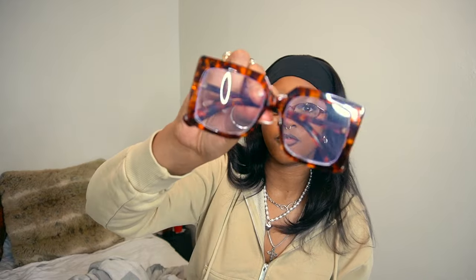Anyway, so I have these three pairs. I already got this pair, I swear to God. I have this, but I also have this one in a tortoise shell, because I like to have one in each style of the same glasses. And then I have this frame, which also comes in black. I had the black, but they broke and I haven't reordered. But this is my favorite frame.